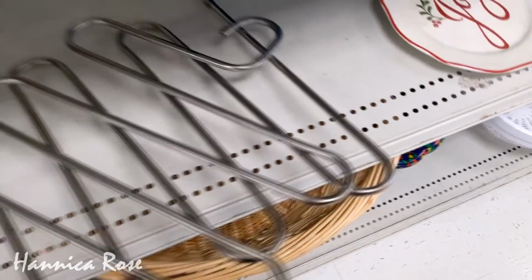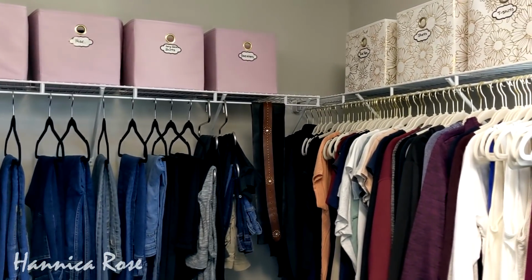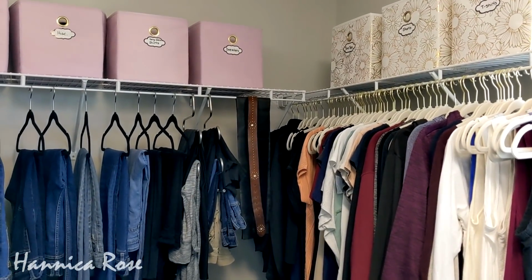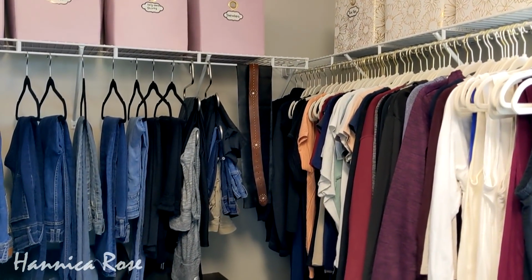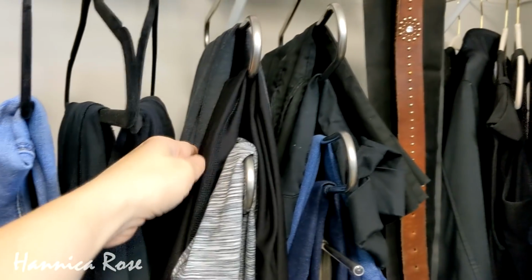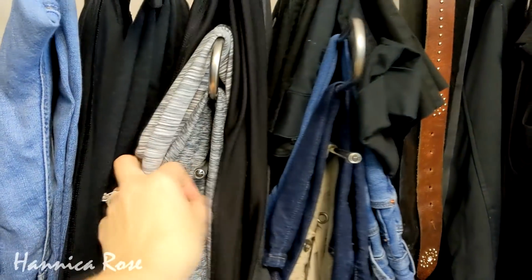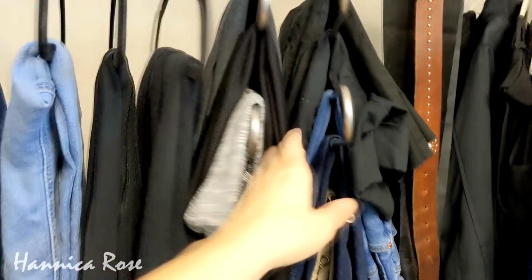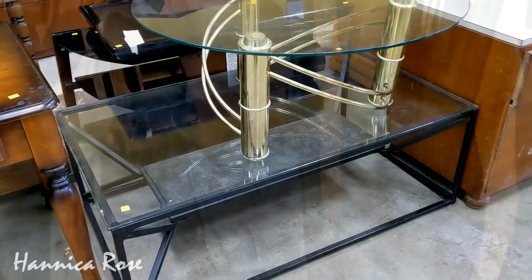Right now we are in my freshly organized closet thanks to the hangers that motivated me to declutter it. The hangers are awesome because I can fit 6 pairs of pants on each hanger, and they take up a lot less room in my closet. On the first hanger, I have all of my yoga pants, and on the second one, I have most of my shorts on it.